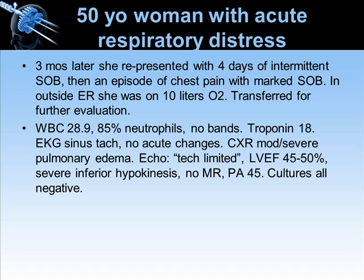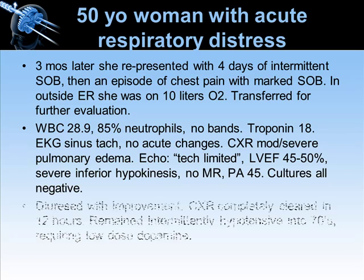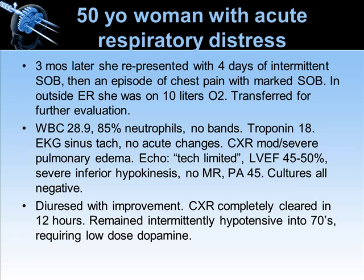Her white count was, again, 28.9, 85% neutrophils, no bands, troponin 18, EKG, sinus tach, no acute changes, chest X-ray, moderate to severe pulmonary edema. Echo is technically limited, but the EF was estimated to be 45 to 50%, severe inferior hypokinesis, no MR, PA pressure 45, all the cultures were negative. She was diuresed with rapid improvement. The chest X-ray completely cleared in 12 hours. She remained intermittently hypotensive into the 70s, requiring low-dose dopamine.